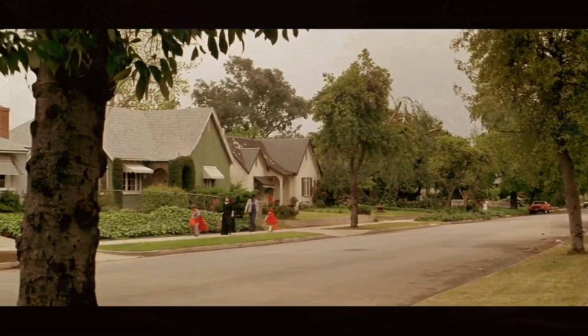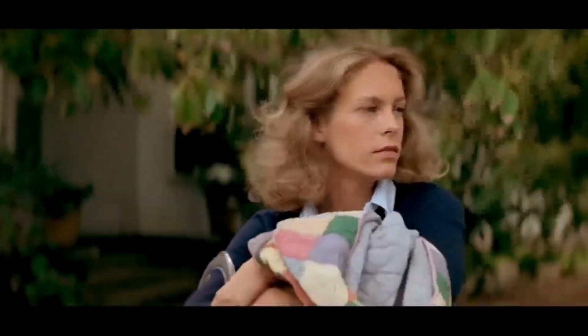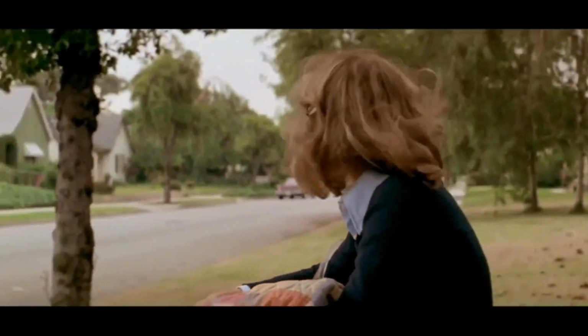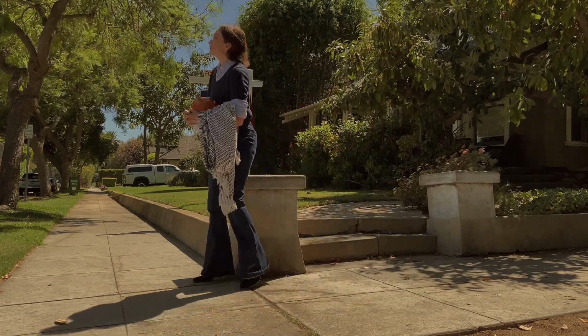There was a little bit of movie magic here. When Laurie looks right, that is the real life street view you would see if you were there. But when she looks left, in actuality, that street was many miles away in Hollywood, about 7 minutes from an apartment I used to live in there, in case anybody's wondering.